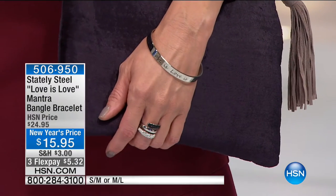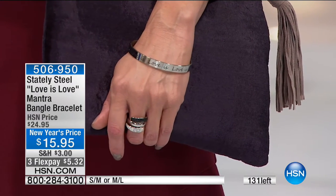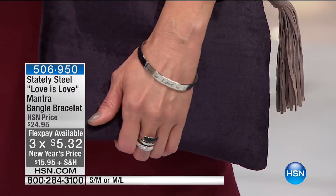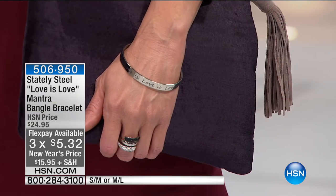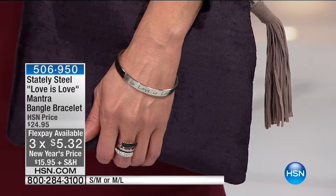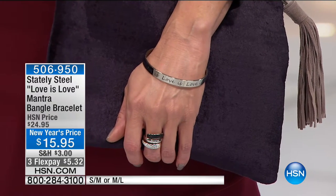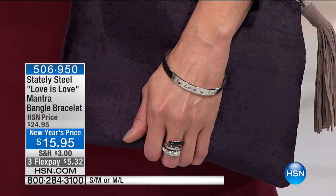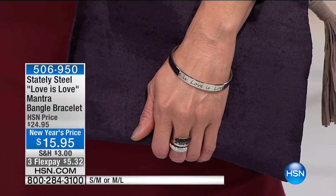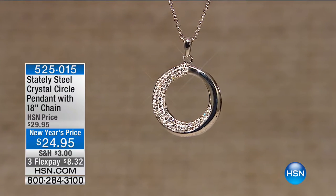Okay, this is the bangle that Angie's been wearing, and it spells it out: Love is love. What could be more clear, more important? Valentine's Day is coming up, birthdays, just becauses. 3 months at $5.32 a month. I hope you will bring this kind of thought pattern and energy into your world and do it in style with your stately steel. It looks like it was custom made for you. Small, medium, or medium large are your choices. Isn't it nice to have those choices? So that's about 130 available.